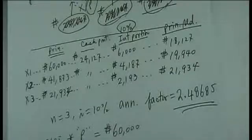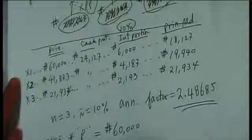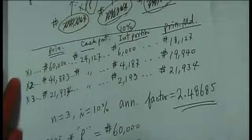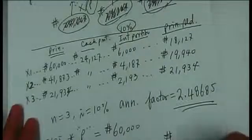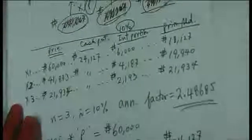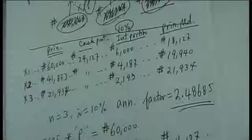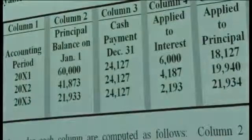So now, therefore, P representing payment has to be 6,000 divided by 2.48685, that factor, equal to 24,126. 24,127. Is this number familiar? Nice. That's how I got the number. What I just said is right here.